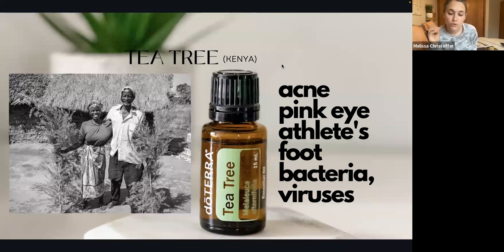This is the most used oil in my house. As I was sitting down to list all the ways that we use this, I was surprised to remember the top thing that we've been using it for lately is athlete's foot, actually. Like the peeling of skin on the bottom of the feet.